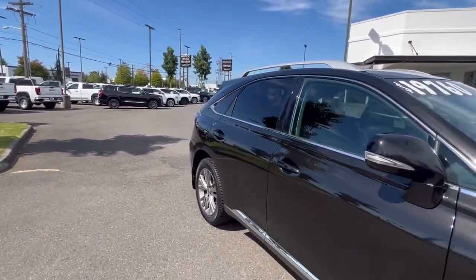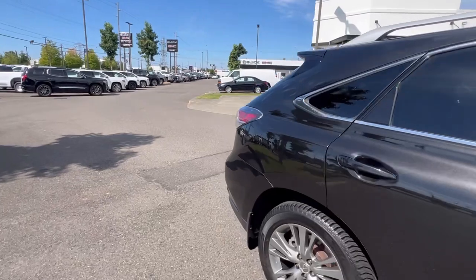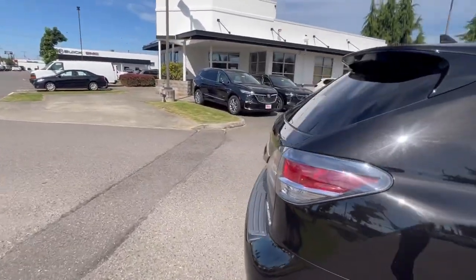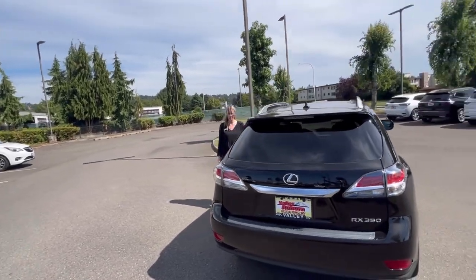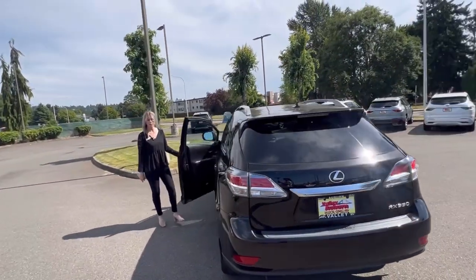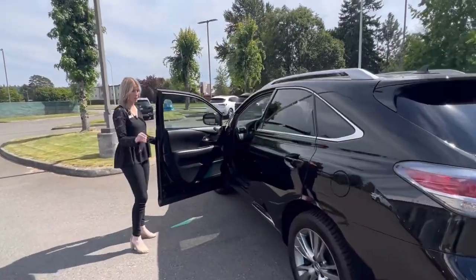Love this SUV. It's beautiful, really good condition for being 10 years old. It has about 96,000 miles on it. All-wheel drive, so perfect SUV. I love the way Lexus drives.